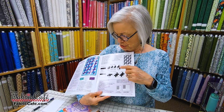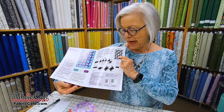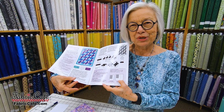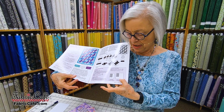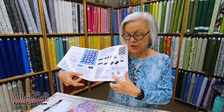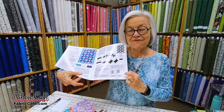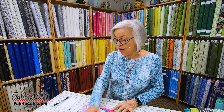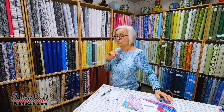With 3 yards, you can make a lap. With 6 yards, you can make a twin, and with 12 yards, you can make a king-queen. If you were buying kits, you need 1 kit for the lap, you need 2 kits for the twin, and 4 kits for the king-queen. Now, we're going to start looking at kits now, and I have more information as we go along to help you to find better ways of getting the kits that you want.